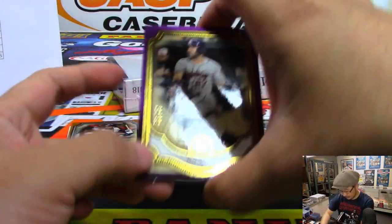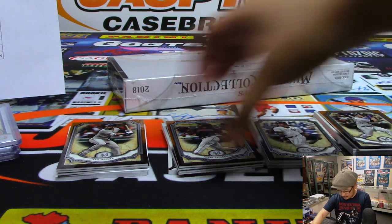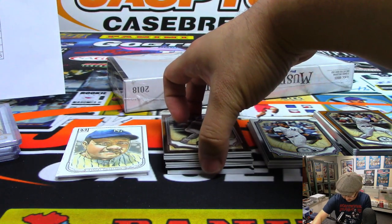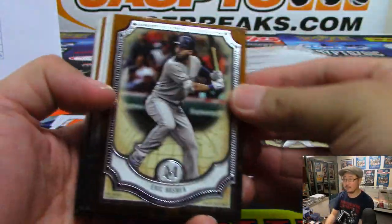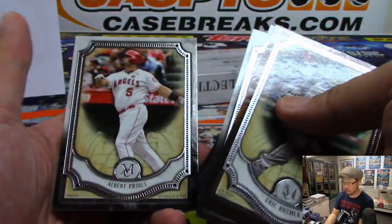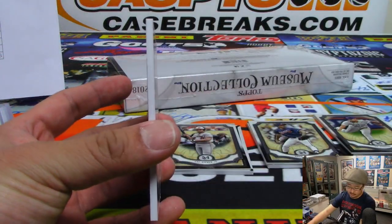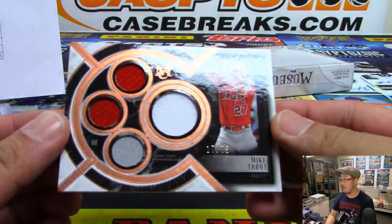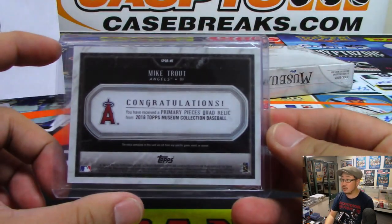Oh, let me grab the numbered card first. There's Jose Altuve to 99. I did meet Christian Yelich at the Topps Industry Conference. All right, and behind the sketch reproduction of Babe Ruth is Mike Trout. I've heard of him. 17 out of 75, triple relic. And that goes to the Angels. Joe Kroll with the Angels.